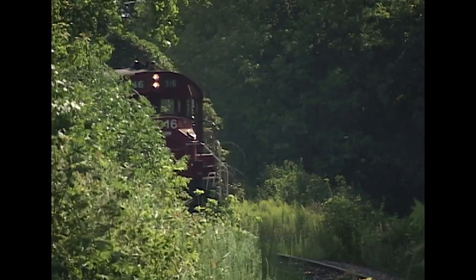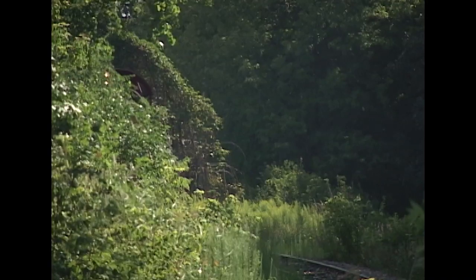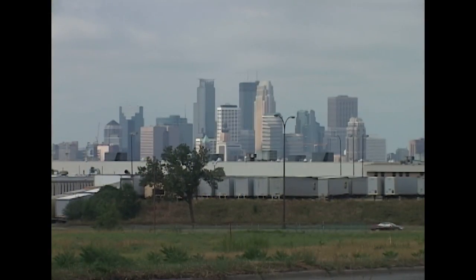After its work at Lube Tech, we set up at the Broadway Avenue crossing one more time with the Minneapolis skyline in the distance. The crew has completed more switching at Paper Kalmanson and now heads south to switch industries at Hennepin Avenue.